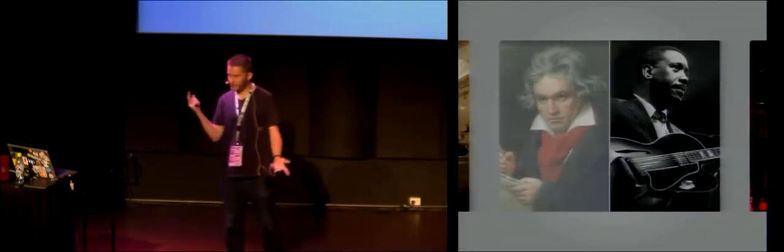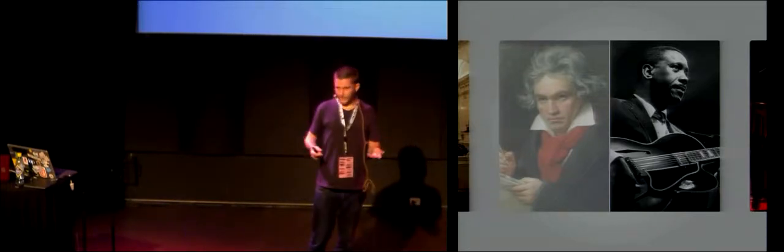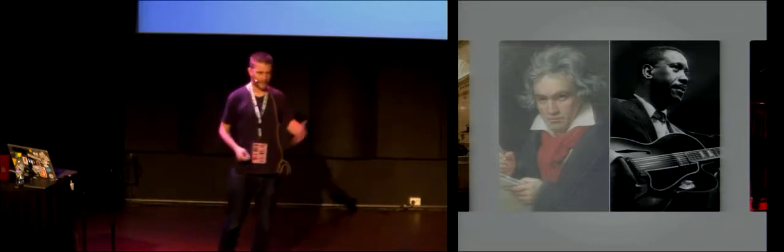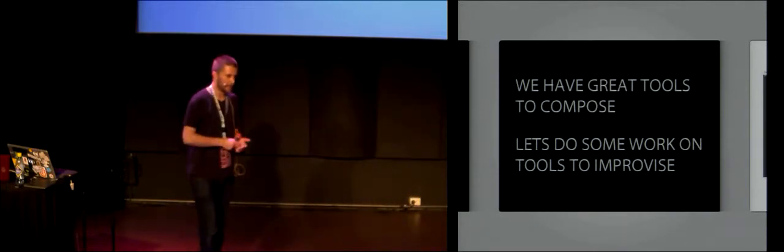Now, if you look at improvisers, this guy is called Wes Montgomery, a really great guitarist. They literally make music in real time on the fly. They practice all the time to be able to, in the moment, create something and make that happen in the moment. So here at a concert in the Village Vanguard, you basically play something and you don't know what's going to happen. And I think we have really good tools, and they can be even better, to compose, like IDEs and stuff.